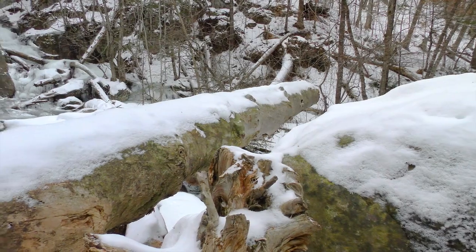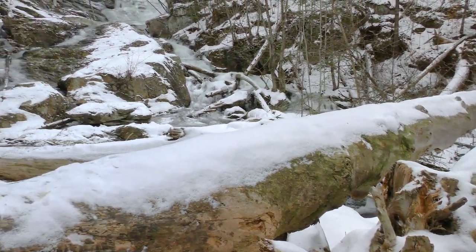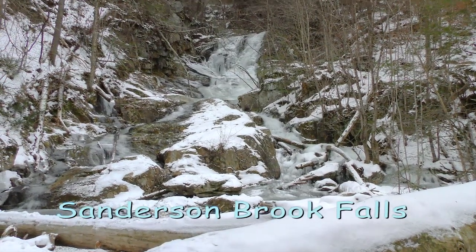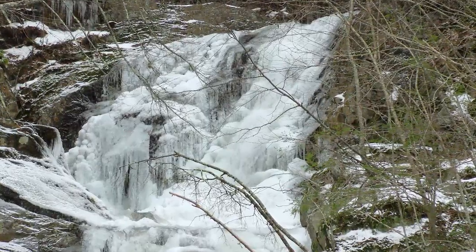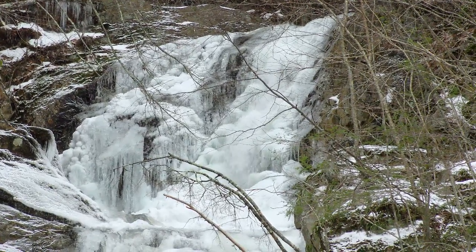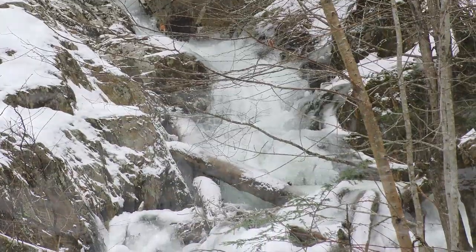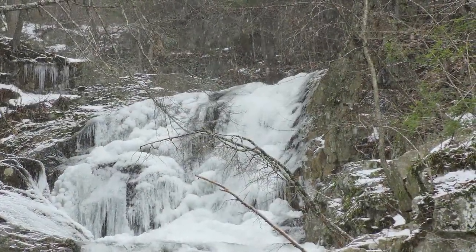A 1 mile walk on a gravel road in the woods in the Chester Blanford State Forest will get you to Sanderson Brook Falls. Springtime runoff can make this a spectacular sight, but in the depth of winter, the serenity of a frozen waterfall has a less dramatic beauty all its own. And you may have it all to yourself.